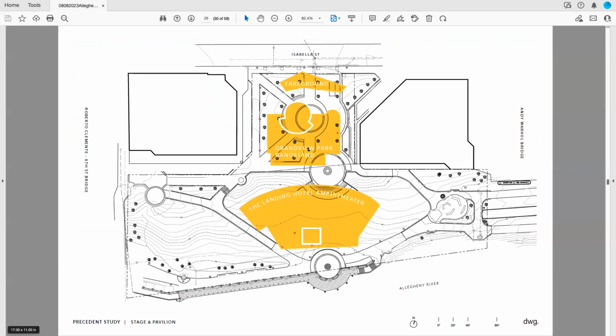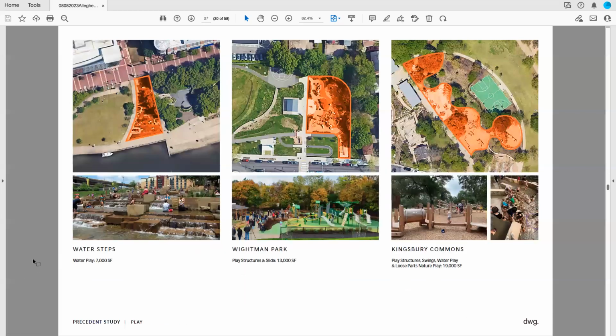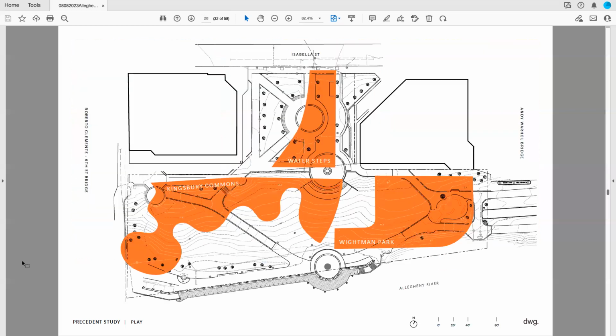We looked at play space. So everyone likes the river step. How does that fit within the space? How does Whiteman Park fit within the space? Let's think about projects that are close to home for us, a really amazing nature playscape in Austin called Kingsbury Commons. And they take a lot of space. So we started to realize that play can't be isolated to one individual place within the park. We keep adding these layers to how the park develops.